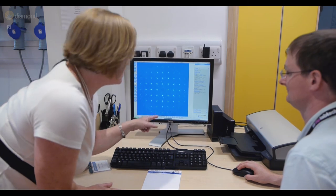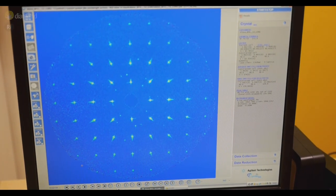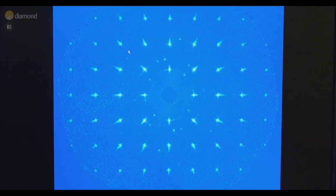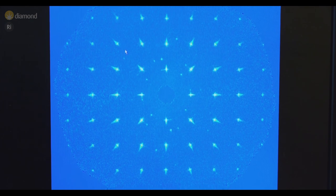So the end result is an image like this one, looking down the fourfold axis of the structure in sodium chloride. And so you can see that the spots have a fourfold symmetry about the centre. And indeed, if you were to solve the structure of salt from these data, you would get the same result as the Braggs got from their experiment 100 years ago.